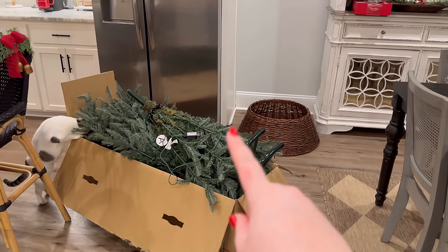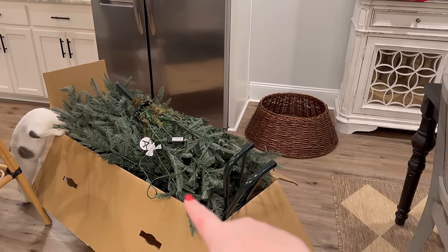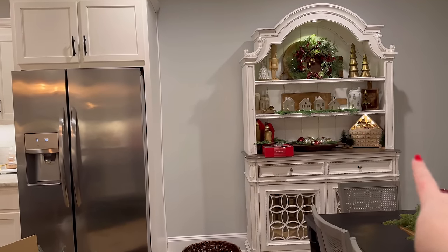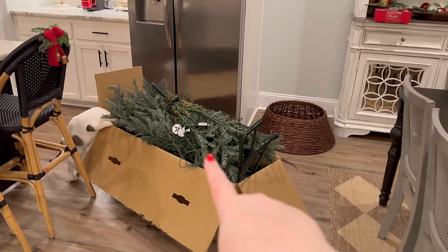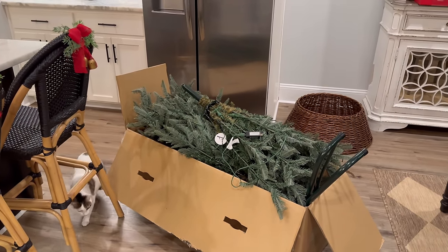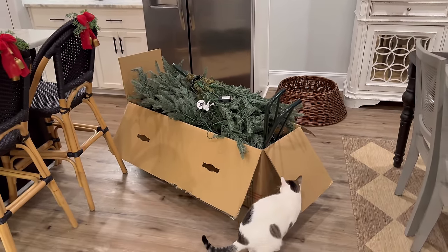I'm also really worried because it is a 9-foot tree. So I originally got this to go in the living room, but then we bought that viral Home Depot one. So I'm gonna see if it'll work right here. I may have to get Lewis to scoot the hutch over, but we're gonna find out in just a second. And I got a little helper here that's probably gonna be helping me in the way. She's gonna be in the way, but she's gonna be helping me.